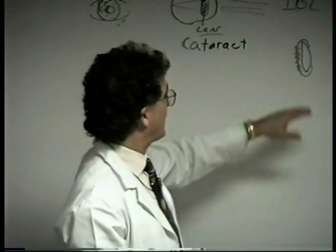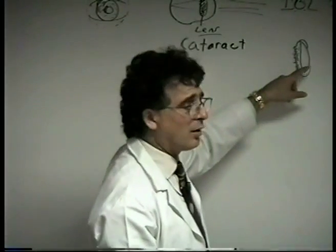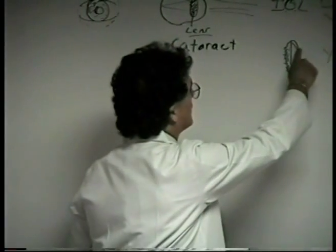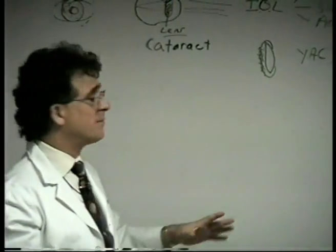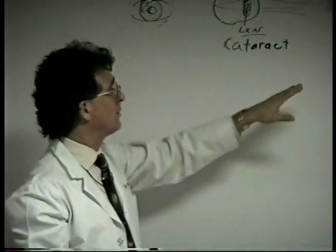Oh yeah, you could go back and use the YAG laser a second time. Sometimes we make the holes a little small, and we then have to go back and make them a little bigger. Sometimes the front surface of the membranes will shrink down, and you have to do some work on them. As long as these membranes are not blocking the vision and the clarity of the vision, we tend to leave them alone.